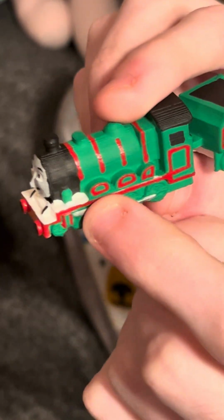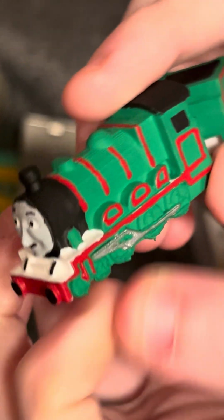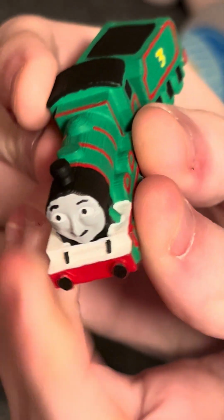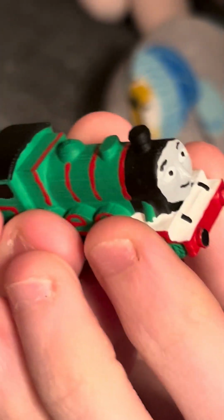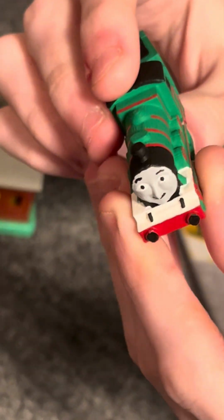Now, I do love the way his piston rods look. I can't believe the printer did that. That's amazing. The 3D printer can do wonders. Now, he does have the nice pointy nose. His face is also a bit cute like Edward, but I can't believe the printer made the pointy nose as small as it is.